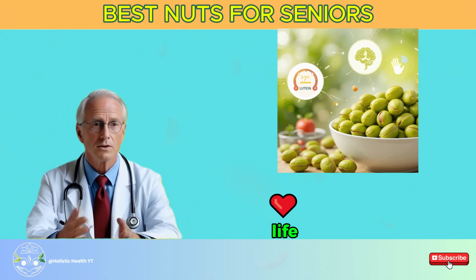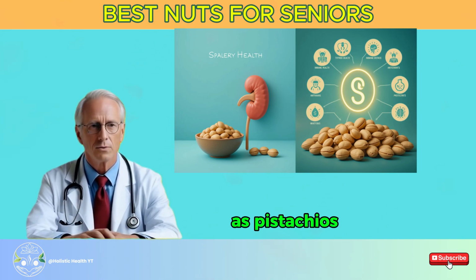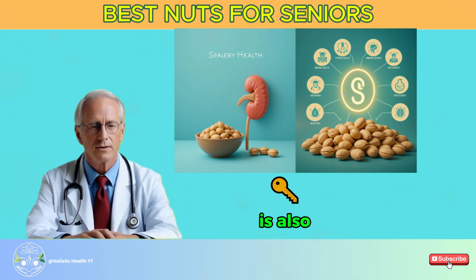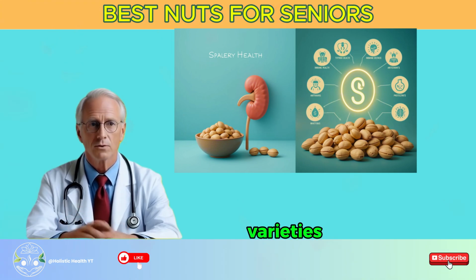acuity later in life. For those with kidney disease or those advised to monitor potassium or phosphorus intake, it's best to check with a healthcare provider, as pistachios are moderately high in both minerals. Choosing unsalted or lightly salted varieties is also key. This helps avoid hidden sodium, which can creep up quickly in flavored or prepackaged varieties.